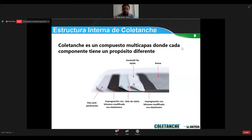Coletanche performs a very specific function with each of its elements, so it offers wide mechanical resistance and wide puncture resistance. The glass provides additional stability. The glass is lightweight and, independent of temperature, it does not shrink or expand with temperature changes.